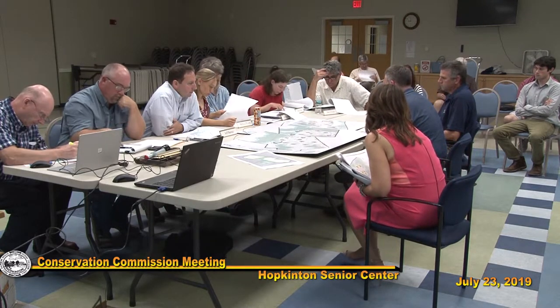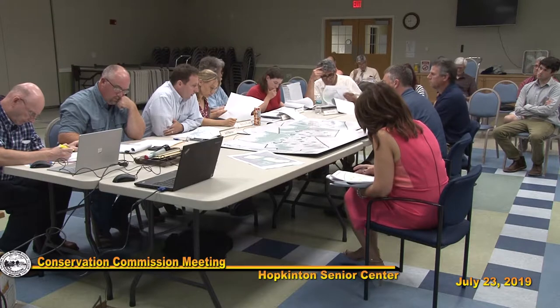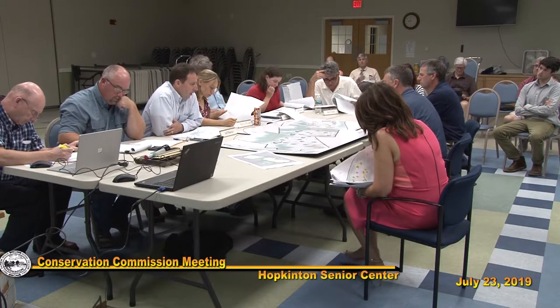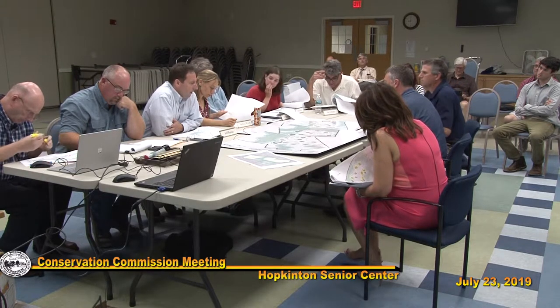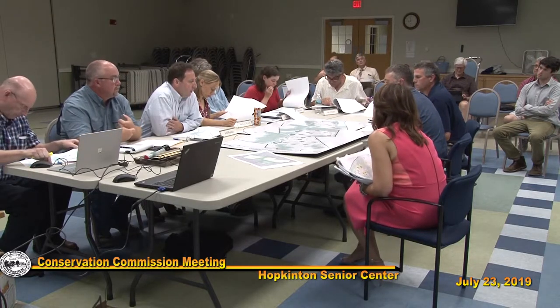Right, like this, what is this, 16? But the point with the septics, in terms of topography and groundwater depth at the site, this was a very challenging site from the get-go. There's high groundwater in a lot of areas.